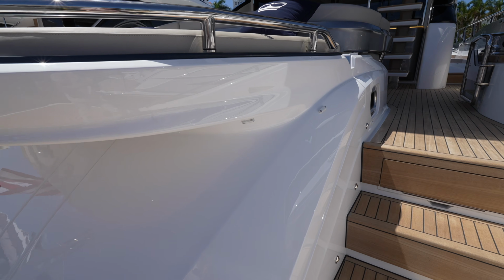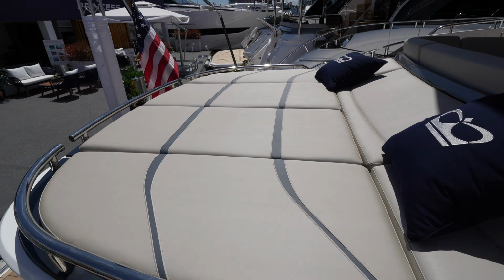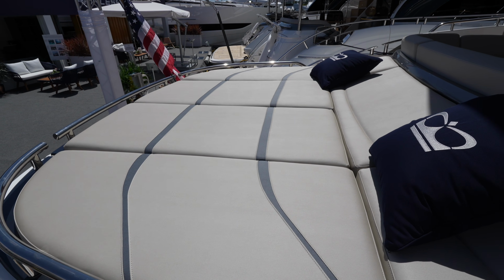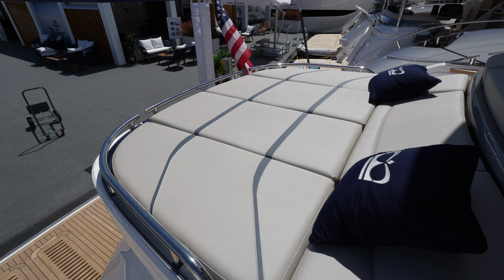So if we step up into the cockpit, right away you'll see this sun pad right off the back of the yacht, something that's very common on an express cruiser because they normally don't have the flybridge. This one, you get the sun pad and you also get the flybridge.